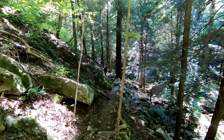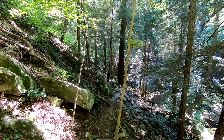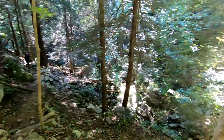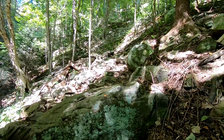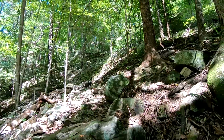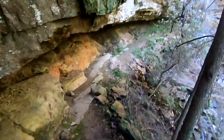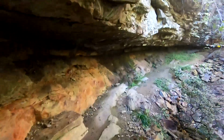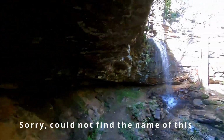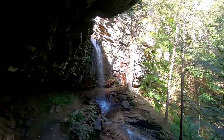Coming up out of Anderson Falls, no joke. Steep rocky climb. And we're gonna continue up that way. We're coming down to the section down here. We gotta walk under the waterfall. This is super cool. This is awesome.